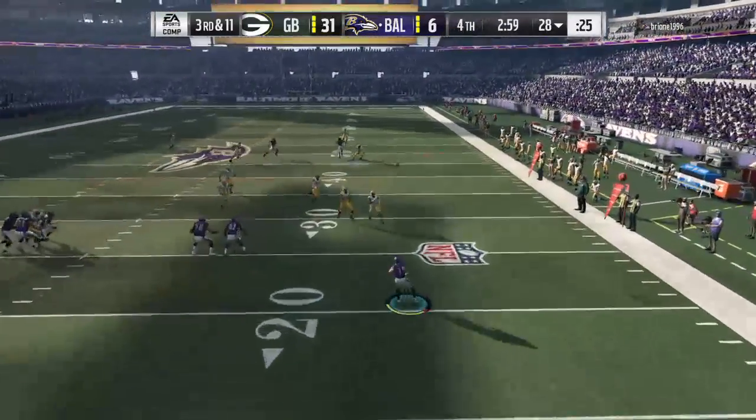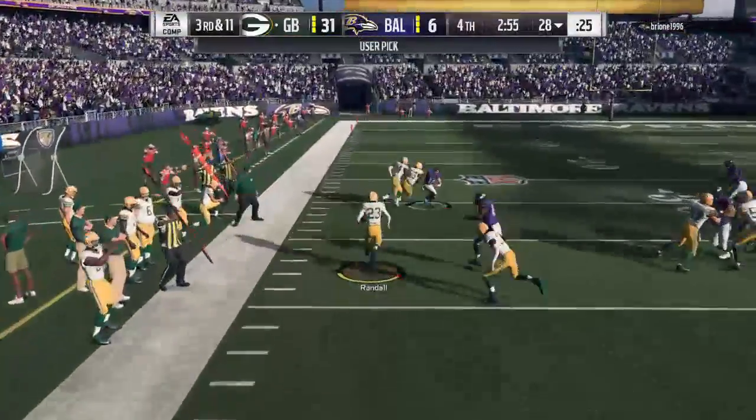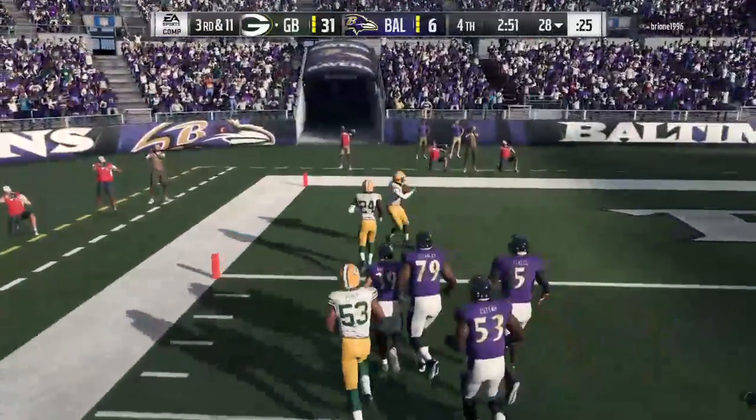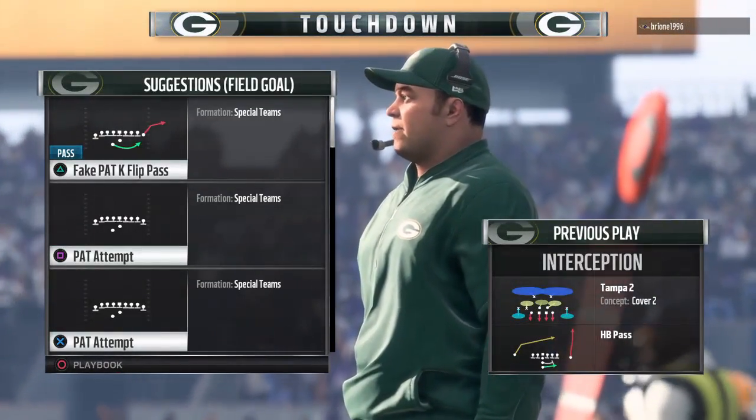Now it's Flacco, eluding the pressure right. And now here is another interception. Picked off by the former first-round pick, Demarius Randall. Then into the end zone. It's a pick six and a Packer touchdown.